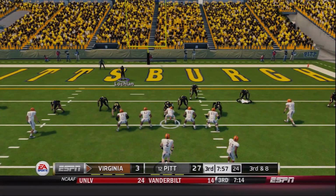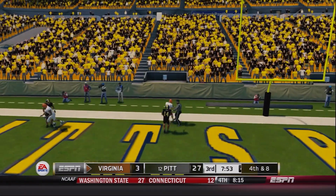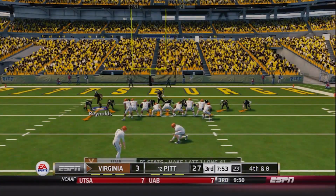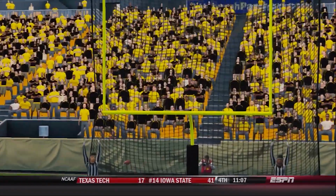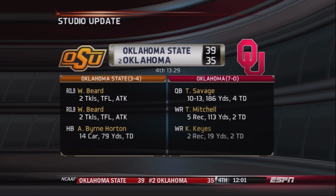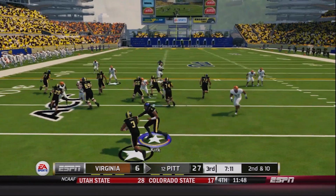3rd and 8 now after a couple of short runs for the Cavaliers. Bennett back to pass, picking up the pressure, going to the end zone, and Owens can't haul that one in. Cedric Granger with a hand in his face maybe caused a bit of interference there with him seeing the football. He's not able to hang on to it, and so the Cavaliers settling for 3 when they really looked likely to get 7 there. As we look around the country, Oklahoma in a bit of trouble. The number 2 team in the country, possibly an upset alert here. Oklahoma State leading the Sooners with 13 minutes to play, 39-35 in Bedlam. Always crazy with that game over in Norman.